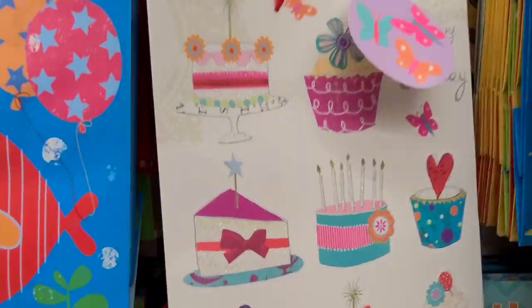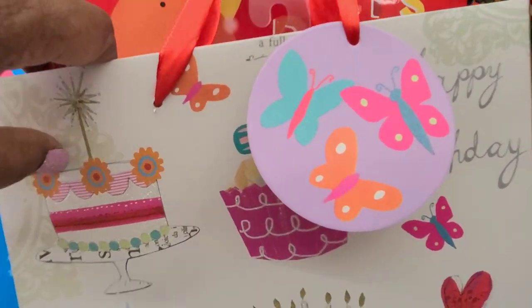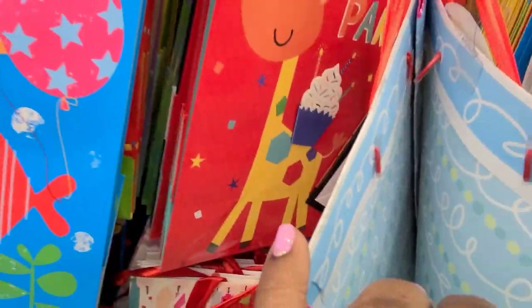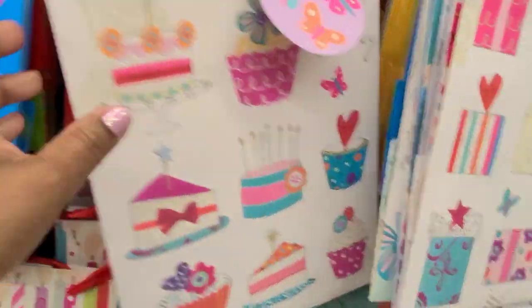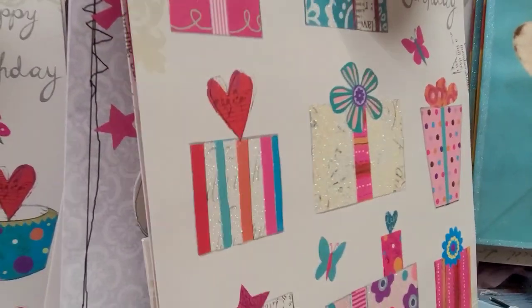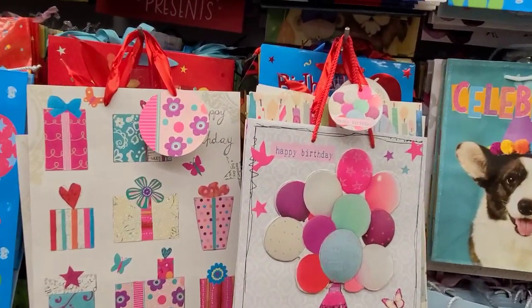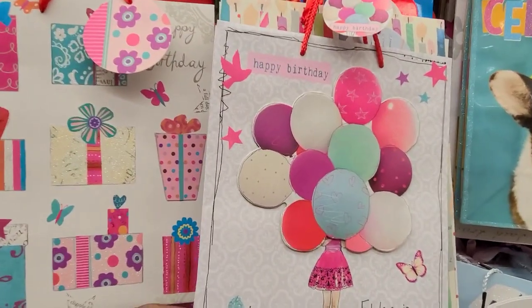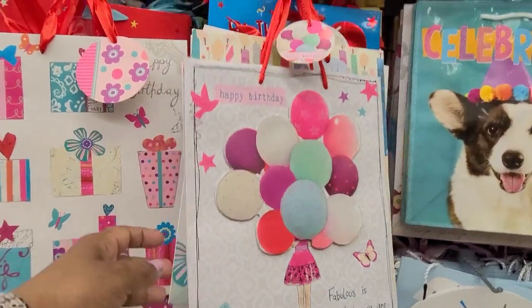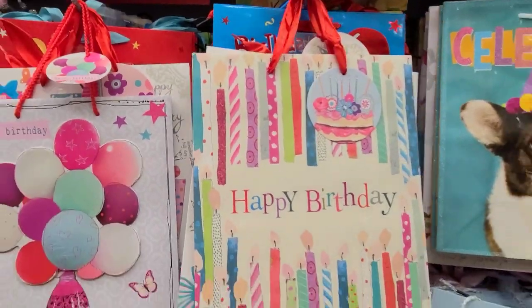They're all the same. Happy birthday. And it's got this beautiful card on it. And the inside is gorgeous as well. The inside is very pretty. Then you have this one here, the Flomo. Absolutely gorgeous. Really gorgeous. And then you have this other one that says Happy Birthday, Fabulous Is What You Are. So that's one. And the other one is Happy Birthday.